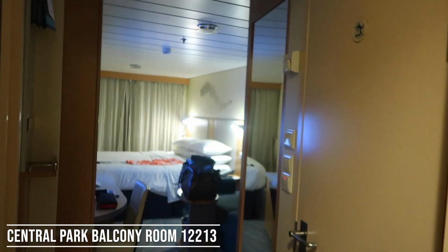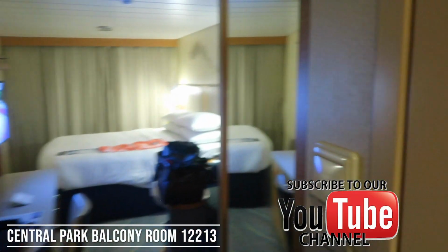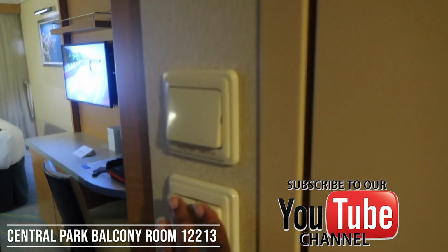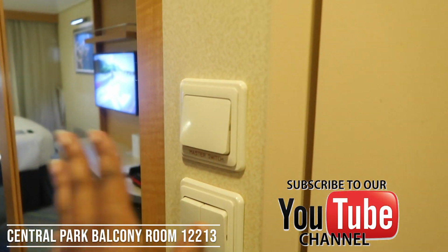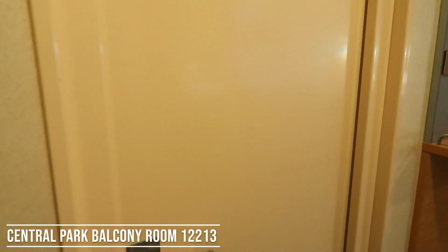Where did they put it? It's more extra. So you come in. So here's the light switch. There we go. To the right hand side. On your left hand side, another connecting door. So 12213 is a connecting room, if you need a connecting room.